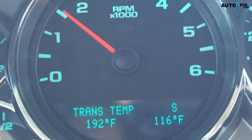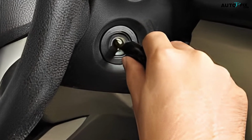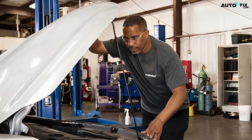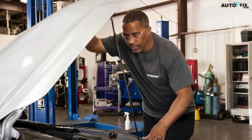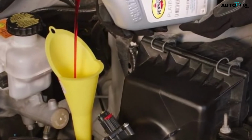If you do see the transmission over temp message, it's important to take action right away. The first thing you should do is pull over and turn off your engine. Once your engine is off, open the hood and let your Jeep cool down for at least 30 minutes. Once your Jeep has cooled down, check the transmission fluid level and add more fluid if necessary.